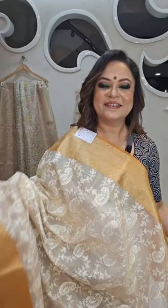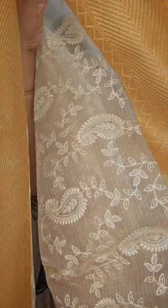So here is the work once again closely for you. I'll show the back side. This is the back side so that you can understand how neat the finishing is.